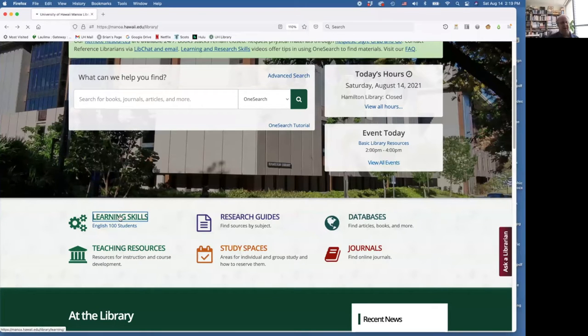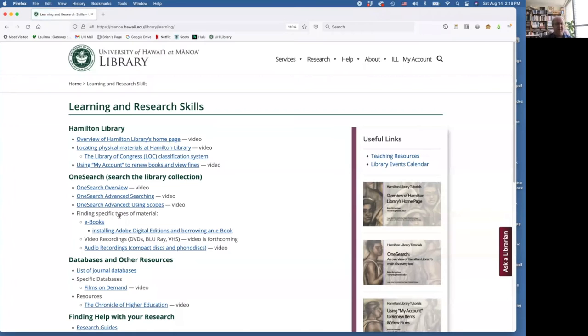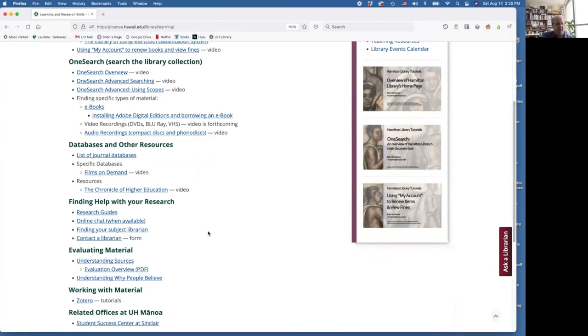The learning skills page is another one. Actually, we're updating it right now. But these are some of the basic learning and research skills connected to the library. One is an overview of the Hamilton homepage, which is kind of what I'm doing now. How to use your My Account to renew books and so on. There's a general overview of OneSearch, and then also some more specific ones on how to find eBooks and things like that.